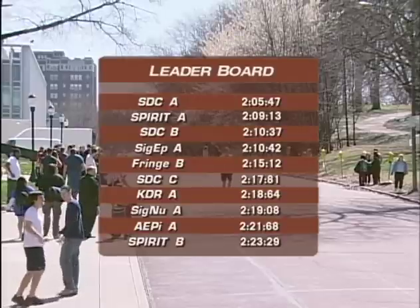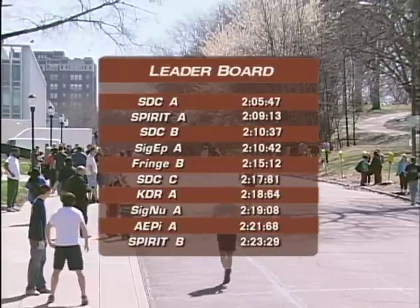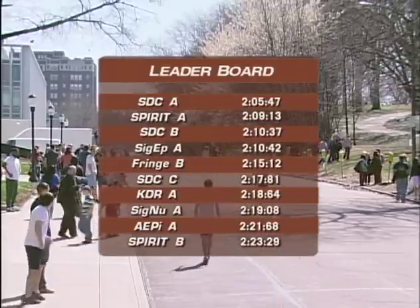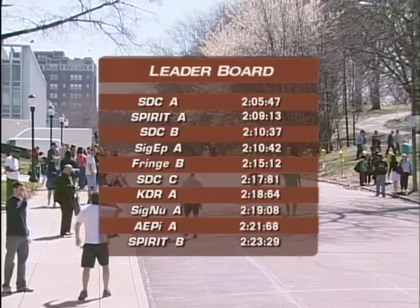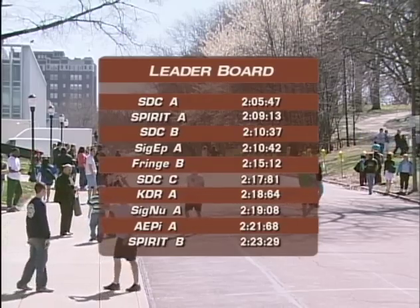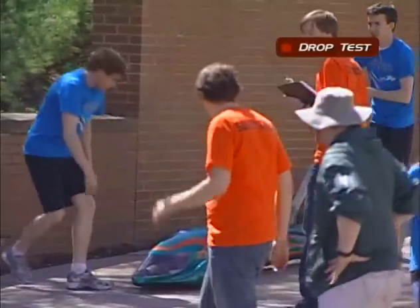Fifth place is Fringe B at 2:15.12. SDC C at a 2:17. KDR A 2:18. Sigma Nu A at 2:19. AE Pi A at 2:21. I would expect AE Pi to fall off, and Sigma Nu, even with the squirreliness, it looks like we'll make it to day 2. So they're getting ready to do the drop test on Fringe.